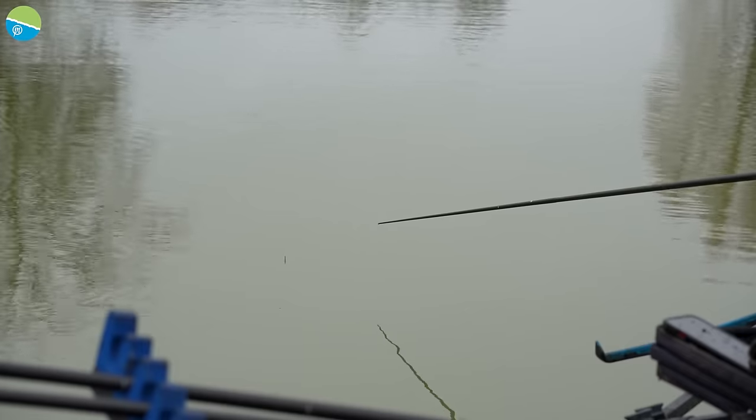Just gone again. Just get another little ball ready. Only a little ball, sort of bit bigger than a ball bearing. I'm trying to chuck a hard one in. Just get it down with a few freebies in, and just trying not to get those little mincy roach.